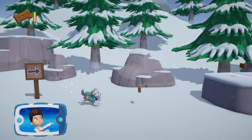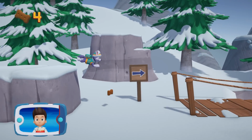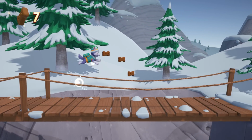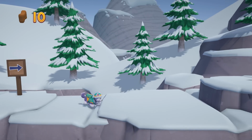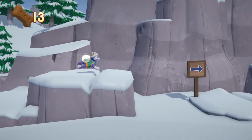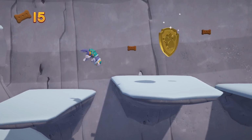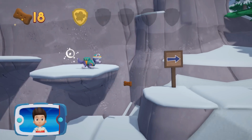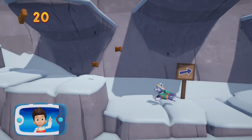Find Mr. Porter and Alex. First, help Everest snowboard down the mountain. There's a golden paw print nearby. You found a golden paw print. Collect all of the golden paw prints that you find. You got the pup treats!